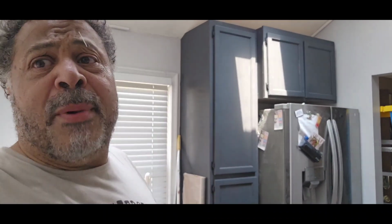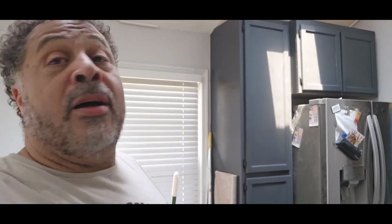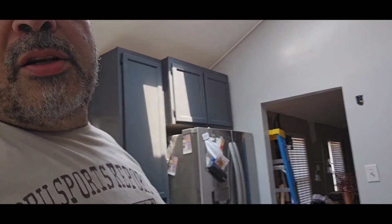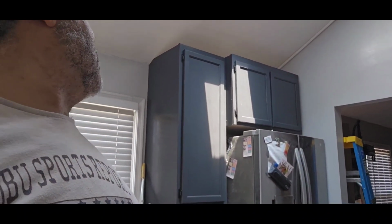So I got to make a run to Home Depot, my home away from home, and grab a couple of things, and we're going to put this thing to bed tonight. I need some plate covers, some blank ones to go over there, just a little stuff. But it's the little stuff that makes it look so much better.